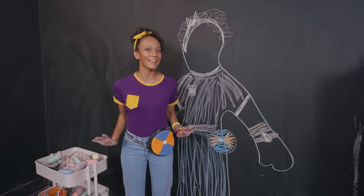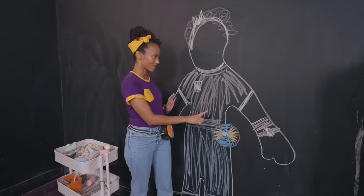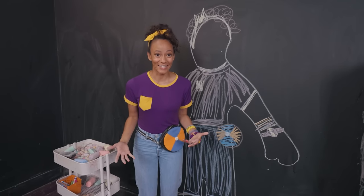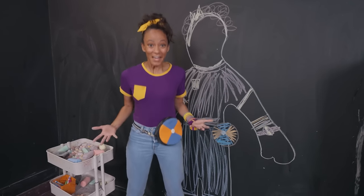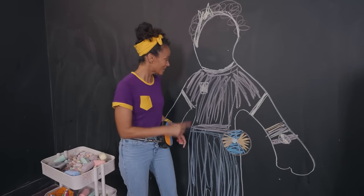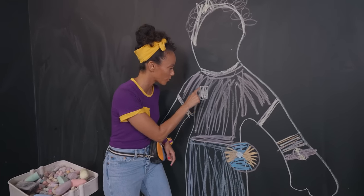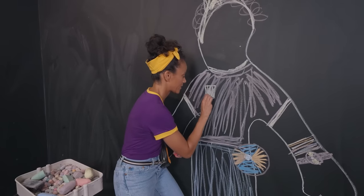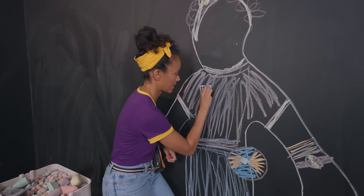Okay, so I wanna add something, I think, to my shirt. There was something on my mood board that got me really excited. Do you know what it is? It's the letter M for Meekah. I think it would look so cool if there was a purple letter M right there on my pocket. So let's see if I'm right. Ooh, it's kind of hard to see.